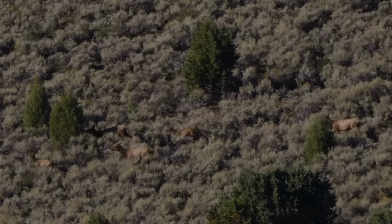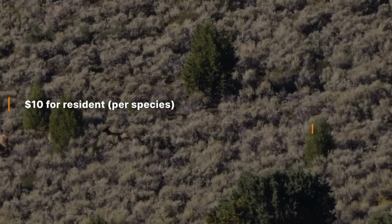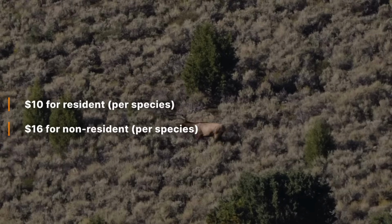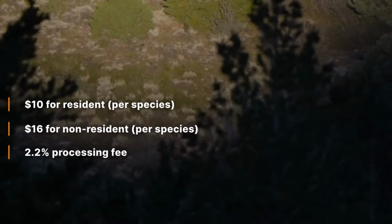Now, there are some other associated costs along with applying in Utah. A resident is going to pay a $10 application fee per species. A non-resident is going to pay $16 per species when you apply. There's also going to be a 2.2% processing fee when you apply online. So those are just some added costs that you want to be aware of. All in, you're probably going to end up being maybe $160, $180, depending on what you apply for, but you're kind of in that neighborhood.